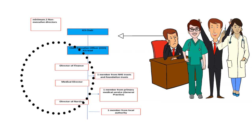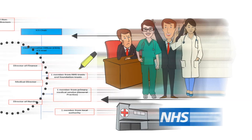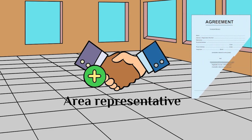And finally, the partnership on the right of the diagram should include, as a minimum, 3 partner members with at least one from a NHS trust or a NHS hospital, one from a general practice provider or primary care network in the area, and finally, at least one member from the local authority. And the partnership is to ensure a representative individual voices and addresses population health needs in their area.